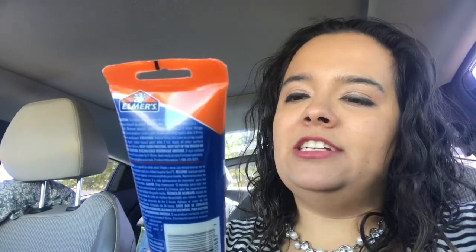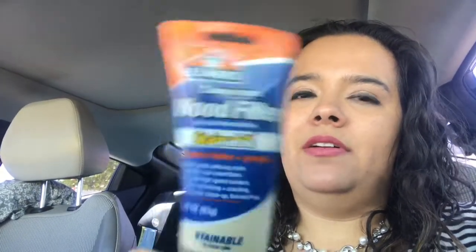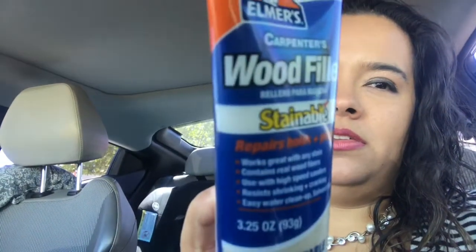And then I picked up a couple of these wood fillers that everybody has been hauling. I just thought this would be really cool to have. And these are not a dollar, you guys. So I picked those up. And this one is in the natural color.